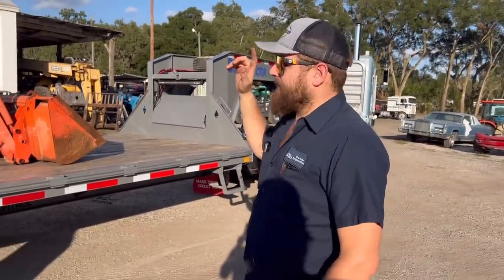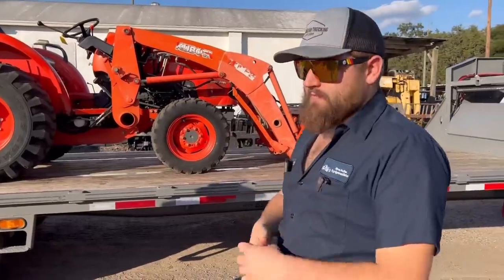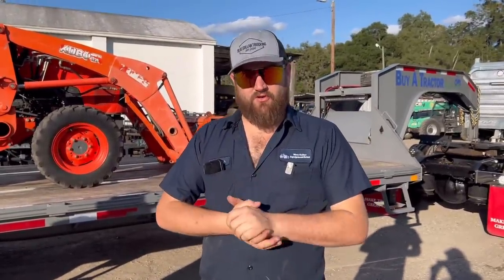But before we do that, we've got this Kubota tractor on the trailer here, an L2501 Kubota loader backhoe that we had sold and ended up not being sold anymore. So we're going to tell you all about it.